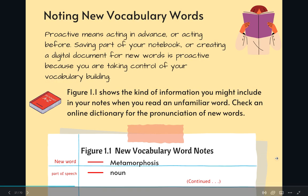Okay, moving along. Noting new vocabulary words. Proactive means acting in advance or acting before. Saving part of your notebook or creating a digital document for new words is proactive because you are taking control of your vocabulary building. Figure 1.1 shows the kind of information you might include in your notes when you read an unfamiliar word.